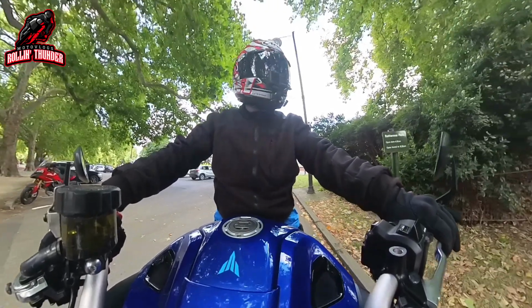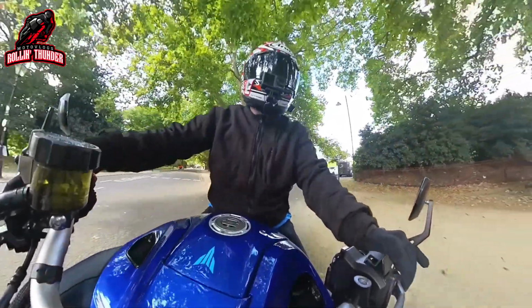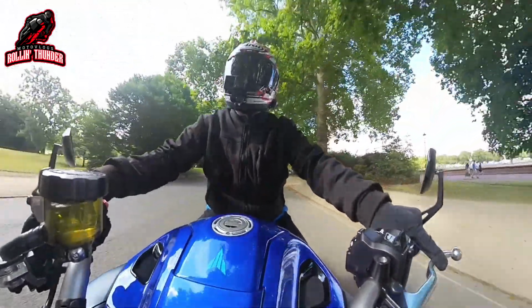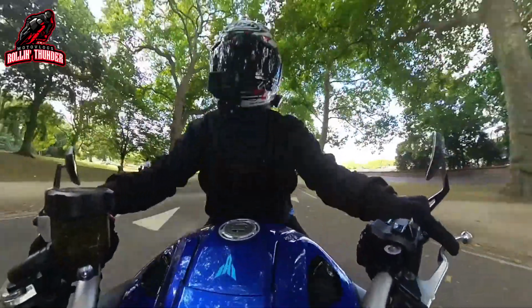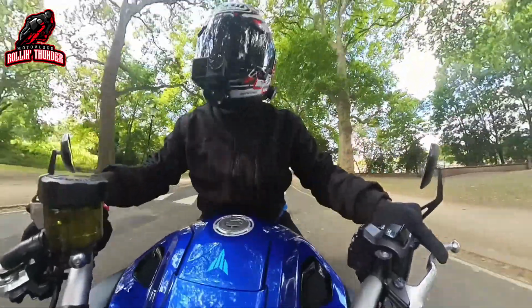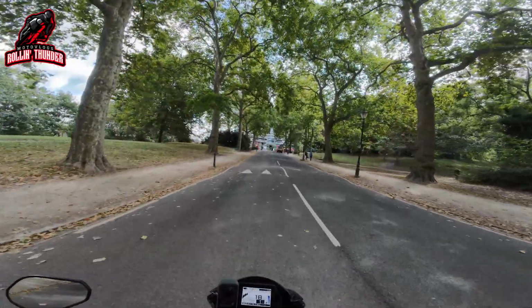So here we go. First thing we need to negotiate is a couple of speed bumps. If you bear with me, just while we get through these horrible speed bumps, then we'll get out onto the main road and see what this bike is all about. I've been toying with getting one of these bikes for a long, long time as it goes.